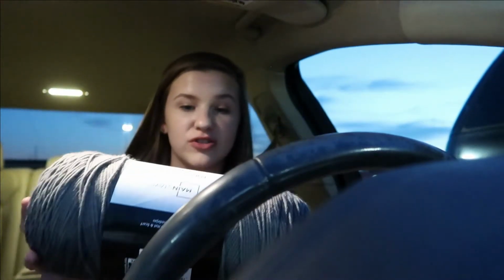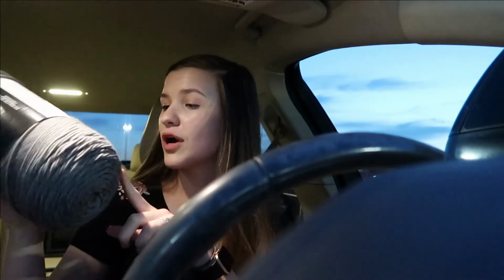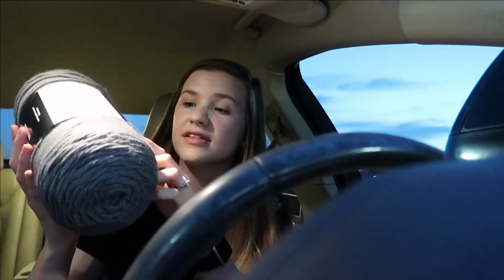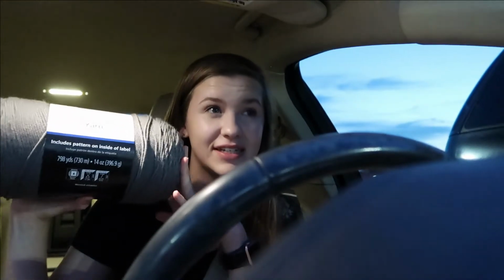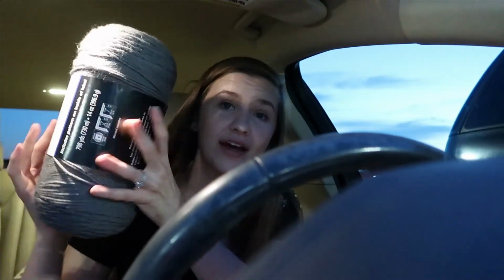But this is the first one. It's just a gray color and it's 100% acrylic. Mainstays is the brand, like I said, so Walmart's brand, and it is 798 yards. This was definitely the best deal for how much it was. So this was $4.88, and this is the biggest ball that I got, definitely the most for your money.